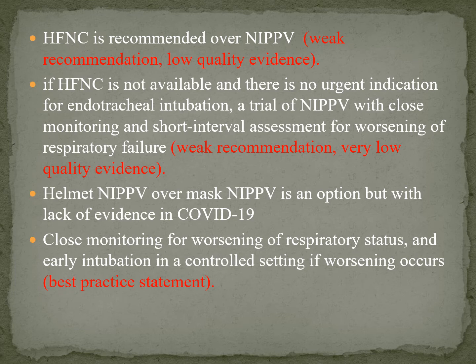But if high flow nasal cannula is not available and there is no urgent indication for intubation, a trial of non-invasive positive pressure ventilation can be used, with close monitoring and short interval assessment for upcoming worsening of respiratory failure. Helmet over mask non-invasive positive pressure ventilation is an option, but with a lack of evidence in COVID-19. Monitor closely for worsening respiratory status, like the patient becoming tachypneic, acutely hypoxic, hypercapnic, or hemodynamically unstable. Early intubation is one of the best practice statements in treatment.